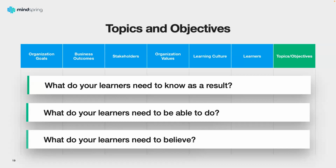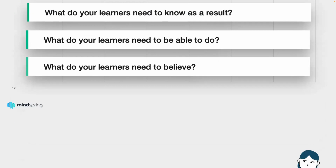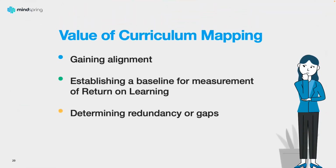But at Mindspring, we developed a number of years ago a quick way to think through objectives, and we build it around know, do, and believe. So that's what's listed on your screen here. What do they need to know? What do they need to be able to do? And what do they need to believe? Believe is sort of a strange word, but it means they believe this is important. They believe this is integral to the success of themselves and the company. Absolutely. Yep. Just a quick reminder before we dive into a couple of case studies.